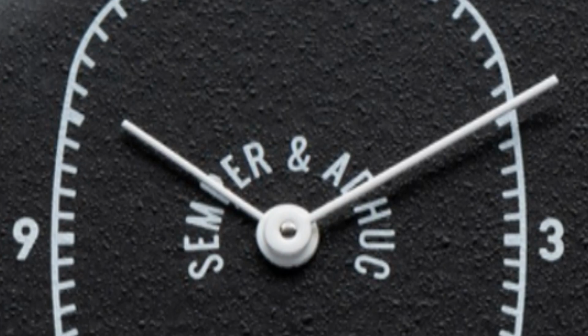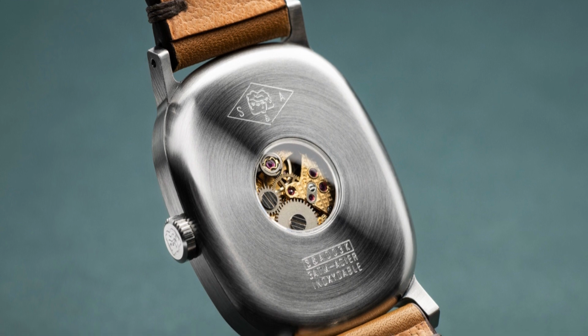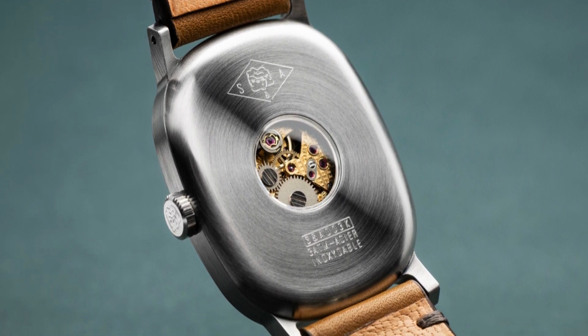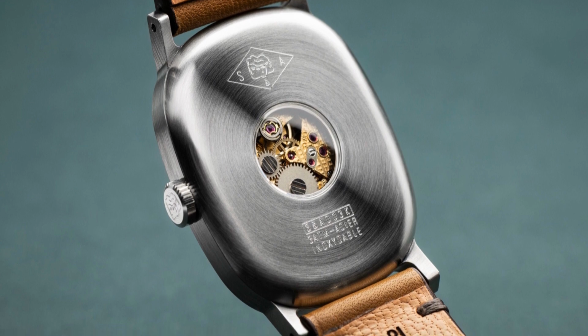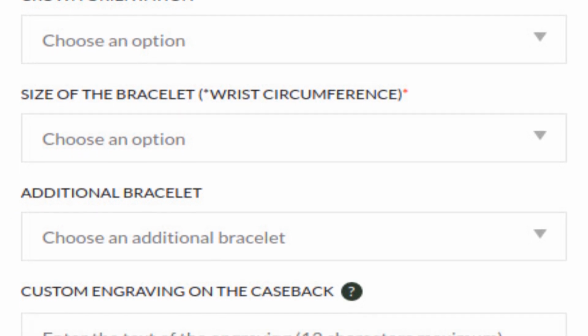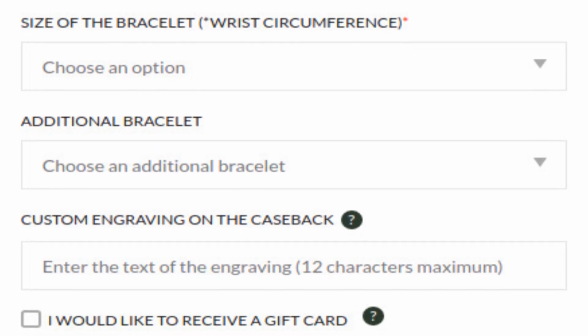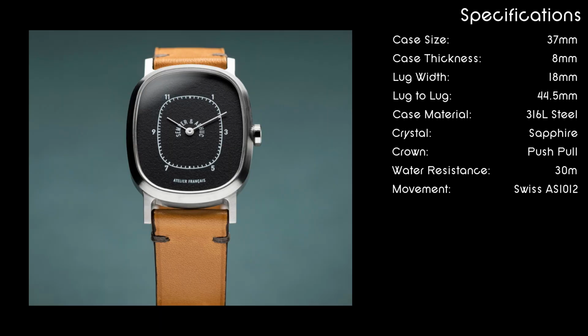The hands are simple stick hands with no counterbalance, very Bauhaus in style. The watch is also a no-date two-hander. I absolutely love the aesthetics that this brand goes with, and the proportions are so classy. They also make a square-shaped watch, so if you like this brand, be sure to check that one out as well. This piece is very flexible, with options available upon ordering it, such as left or right-handed crown, bracelet length, additional straps, and engraving. For the specifications on this watch, the movement inside of it is a Swiss AS1012.